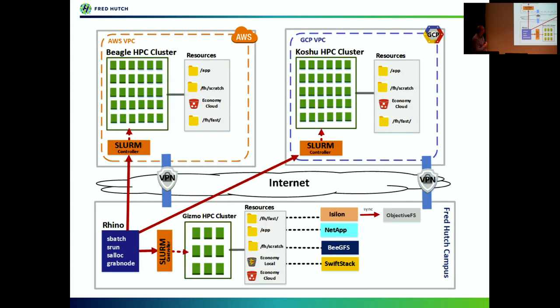This is a really confusing slide, but on the bottom, Rhino and Gizmo are the names of our clusters. Again, we have BGFS for Scratch, we have NetApp for Slash App, where we have all of our software, all of our EasyBuild. It's not a very big amount of data. And the Isilon is where we have petabytes of data. We also have our own Swift stack for object store, which is mostly archiving.